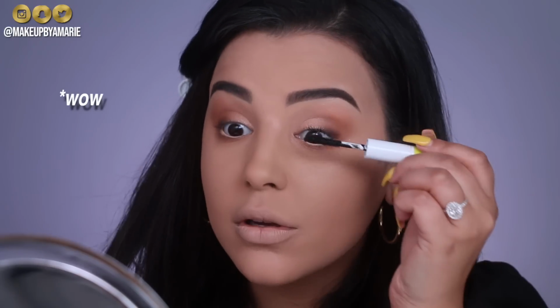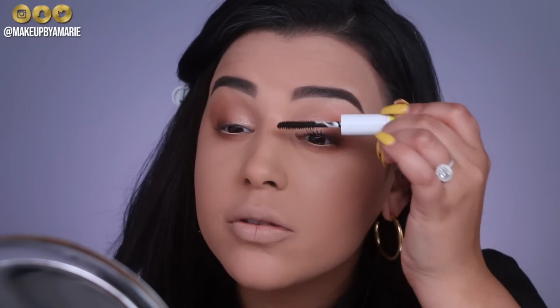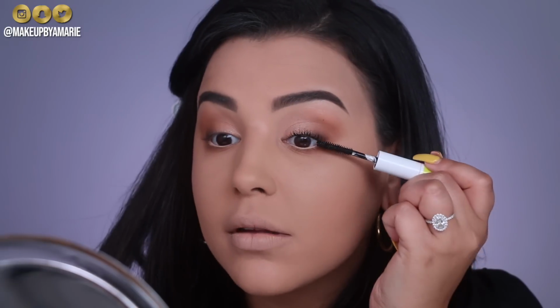Gym. Wow. So what I'm doing is I'm taking the mascara and I'm running it from the base of my lash. And one thing you can do to create the illusion of fuller lashes is you can just brush them in the opposite direction. So you can brush them this way and then take them this way, and it's going to create more of a fuller lash effect. I did get some mascara up here on my eyeshadow, but it's completely okay.